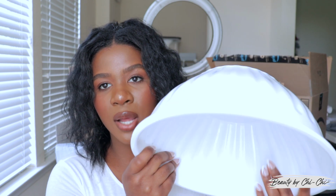The first one I do have is this big bin, as y'all can see. This is from the dollar store, and I do have two. So this is what they look like, but I use these to wash my tubes, you guys, because you want to make sure you're sanitizing your tubes, okay?